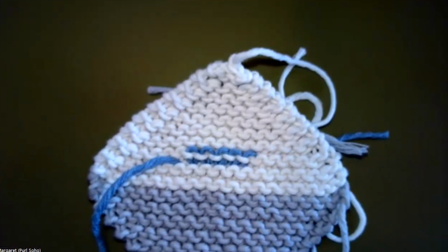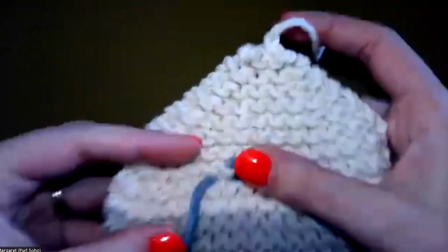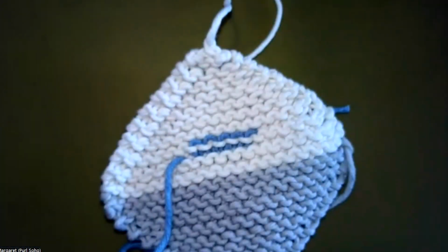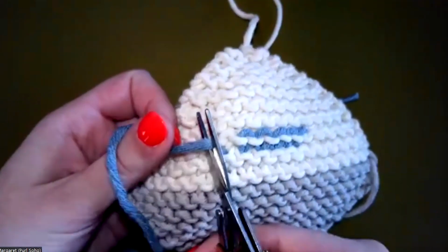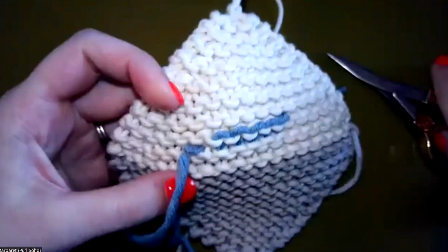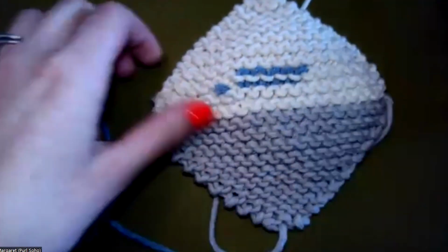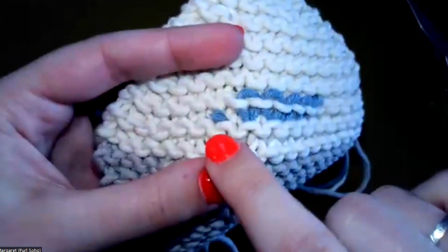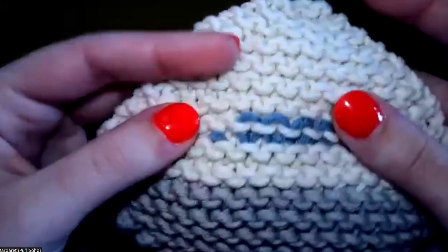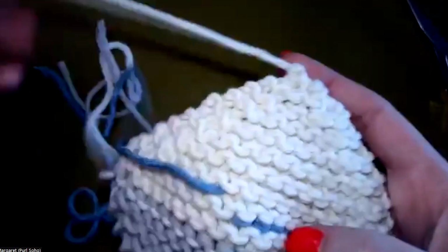I see a question in the chat to demonstrate how to tie off the yarn after you weave through. So I'll go ahead and do this right now. I would just grab my scissors and then cut right here. And then, oh, I didn't cut all the way through, whoopsies. It's hanging on. And then I would just kind of stretch out the fabric a little bit so it still stays intact, but then it's nice and hidden between the garter ridges.